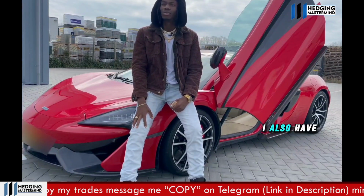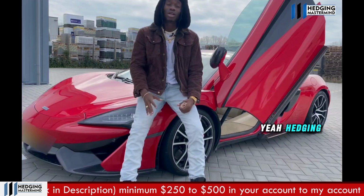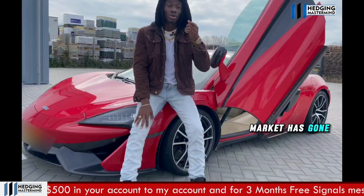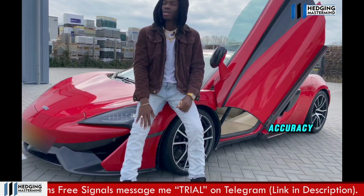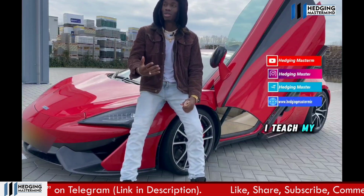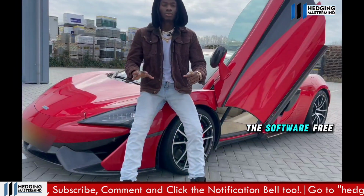I also have my software that helps me with the analysis. It tells me when the trend has changed, because most people don't know when to hedge. They are hedging randomly when it goes up, hedging randomly when it goes down. You need to know when the market is going up with 100% accuracy, and when it is going down with 100% accuracy. Sometimes the market consolidates also, and you need to be prepared for things like that. I teach my students live. I share my screen on Zoom. You take live scalp trades, live swing trades, live hedging trades, and you get the software free with the course.